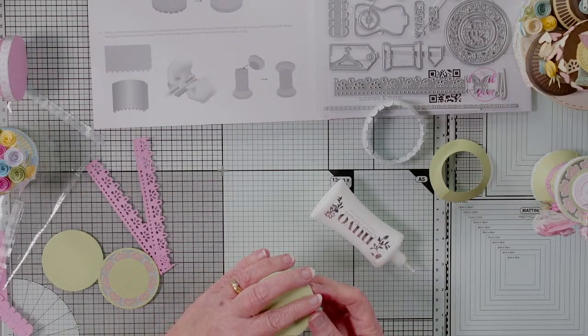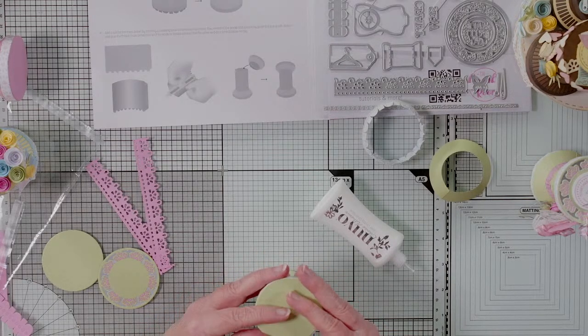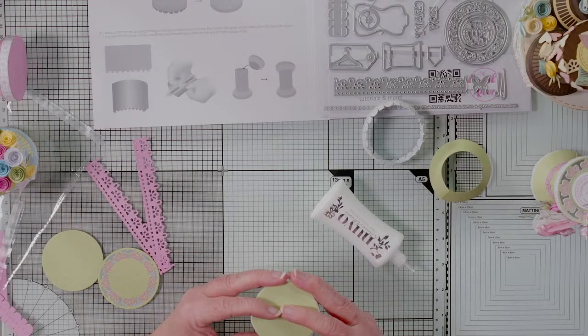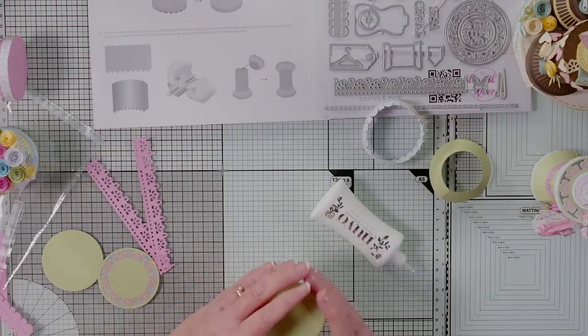Try and get it into a nice circle, so give it a little push if you've got a little bit of a bulge. That's just perfect, isn't it? Really perfect. There's not much movement there. And they're all pretty good.